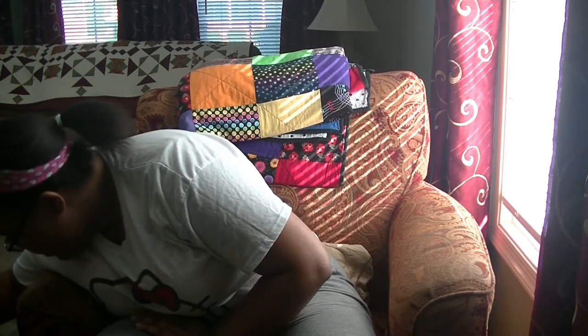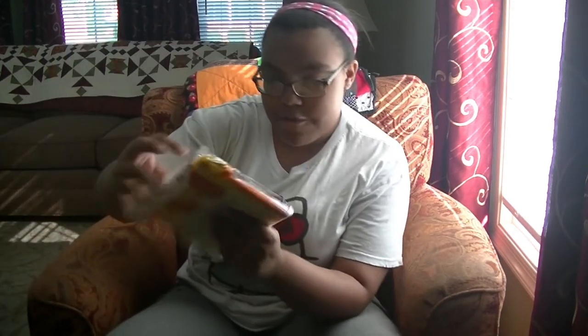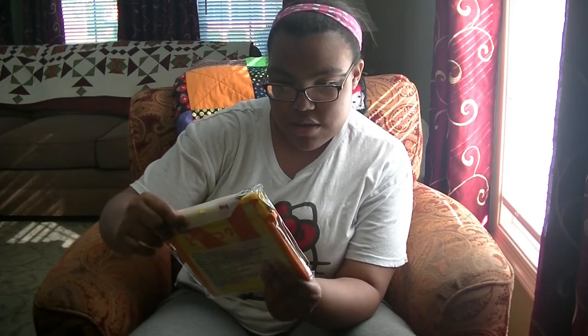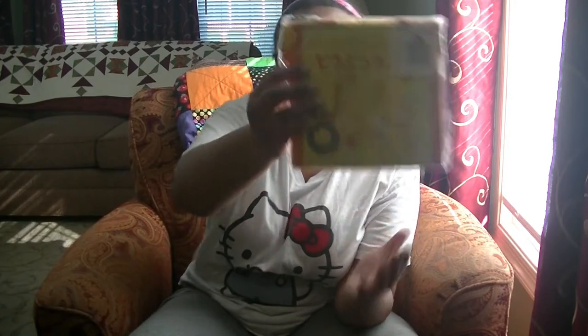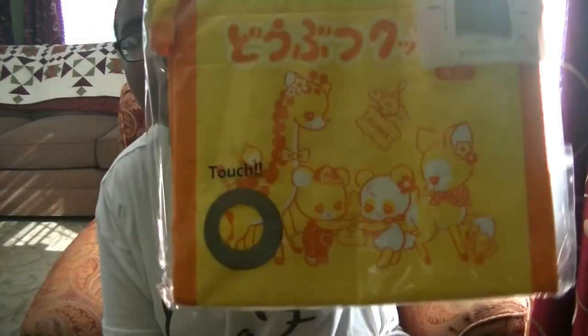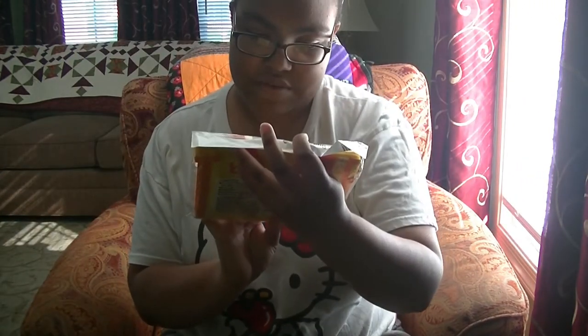Next. Oh, so this is my free gift. I think it's insulated. Yeah, it's a little lunchbox, and it is insulated. It's very cute. Very, very cute. I love it a lot.